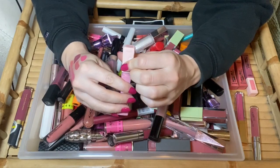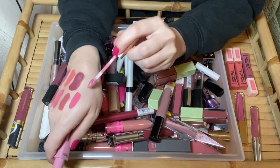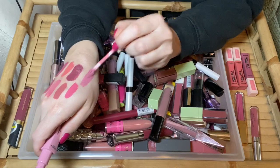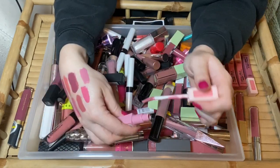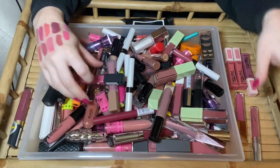This is Dose of Rose. This one looks like it might be a good color, but it's just a very pale pink and it looks weird on me. I don't know. So I don't like this shade either. I'm going to see about giving that one away. But that formula is so good.